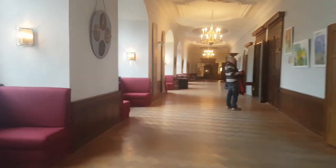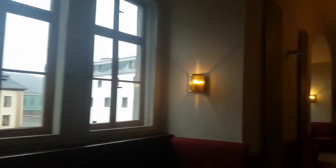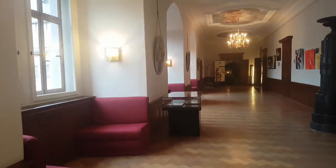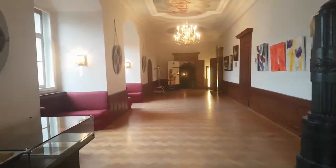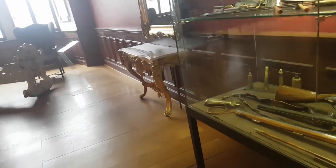Okay, this is the first time that we're actually exploring this castle. And my father just told me that this castle is partly owned by a family, and they ran out of funds. So to bring in some funds for renovations, they've decided to make it into a museum.